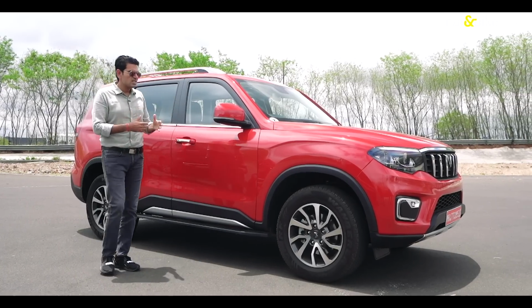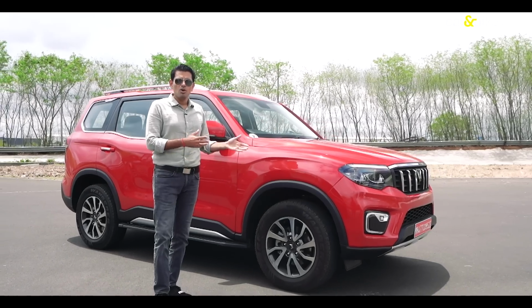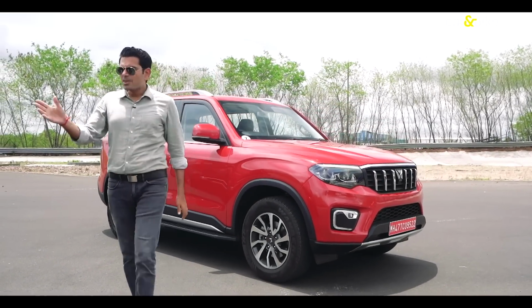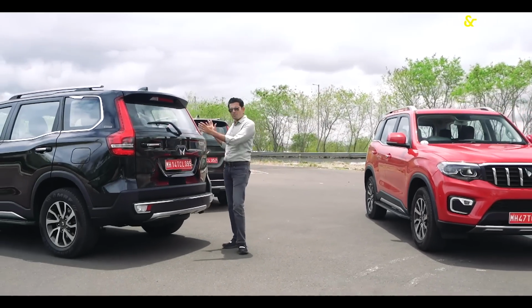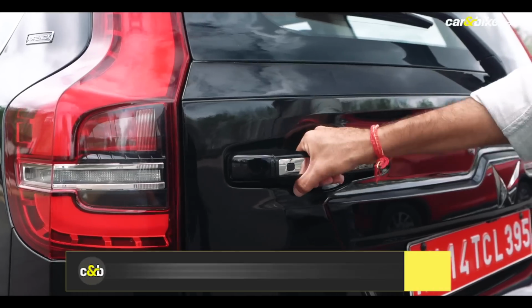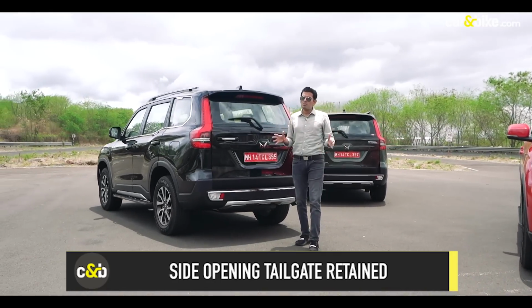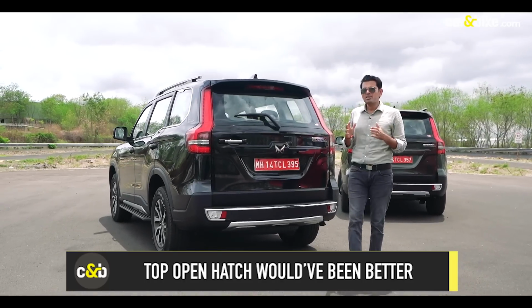Chrome, of course, you see that at the higher end. Alloy wheels, 18 inches now for the first time on the Scorpio. The base version will have 17-inch steel wheels. At the back is where, again, it is typical Scorpio territory. Really upright, tall, and with the swing door, so it's not a hatch. That, again, a lot of debate. Which way should they go? They decided to go with what the Scorpio buyer is used to.